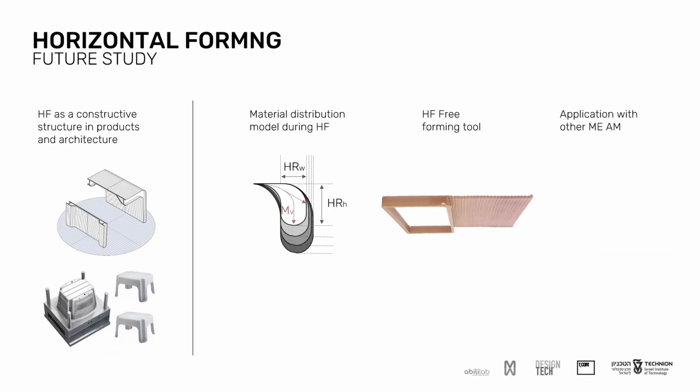These days we are examining HF as a reinforcement structure by designing a full-scale monoblock tool. In order to make this method more accessible, new material distribution models and design tools should be developed.